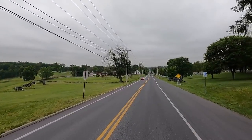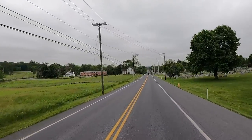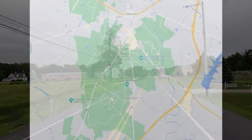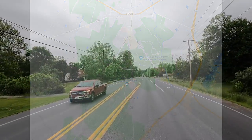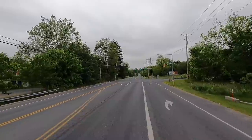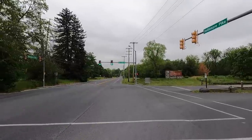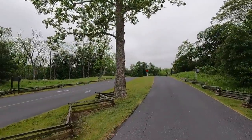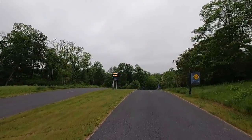All right, according to the phone here, we should be almost up. We've got a turn off. Be in the visitor center. Here it is, almost missed it. Gettysburg National Military Park. This is all national park. They've got a museum here, we'll go check that out. Whatever else we can find.